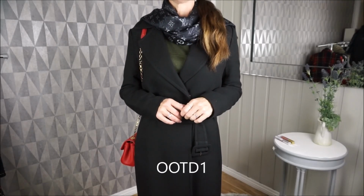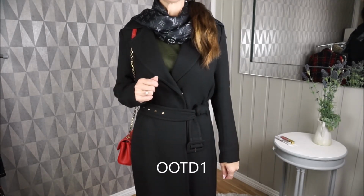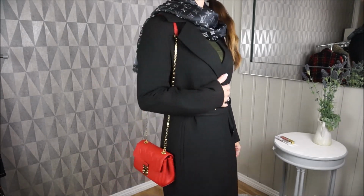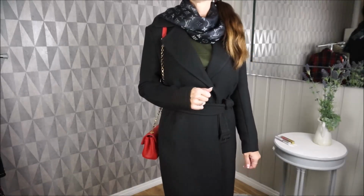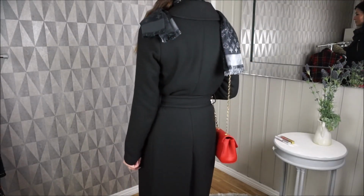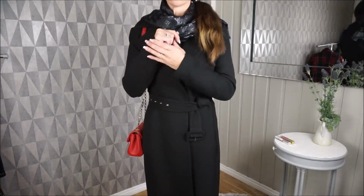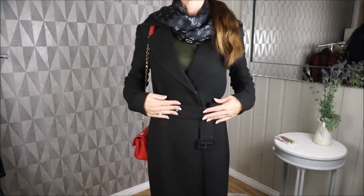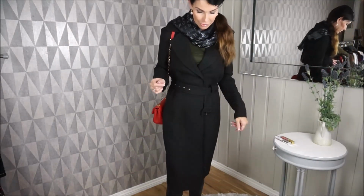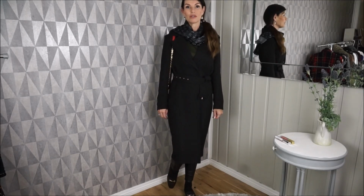I just came home and I want to share what I'm wearing today. This coat is from H&M, just a plain black coat, with just a belt here. For my shoes, I'm wearing my Gucci loafers in black.